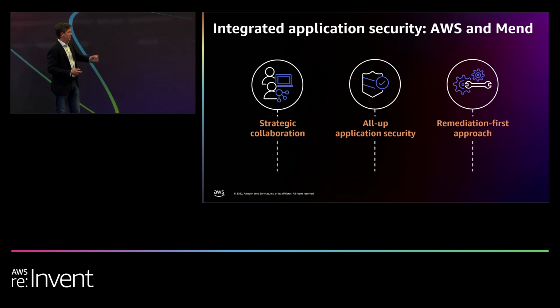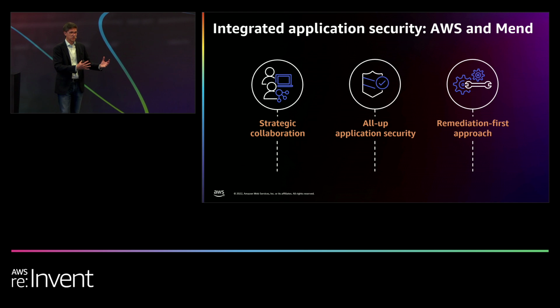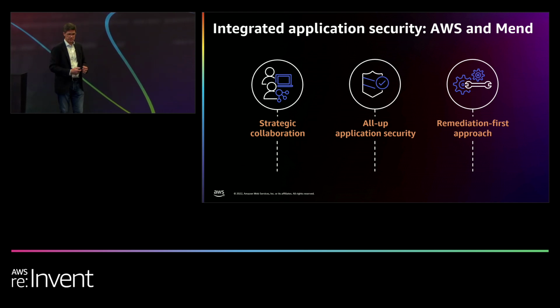The second point there, all-up application security, that means that the range of solutions that we're delivering involves not just open source, but also custom code to give you a complete application security solution.